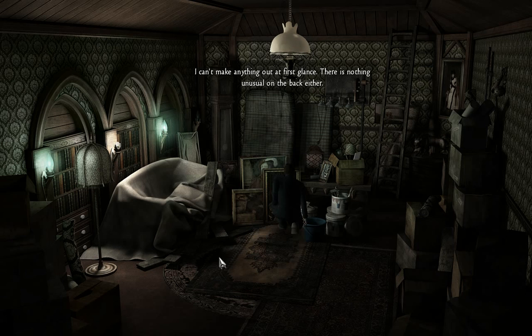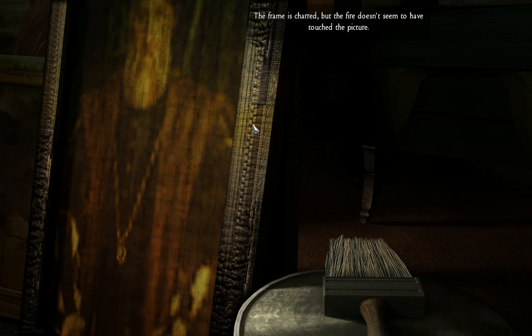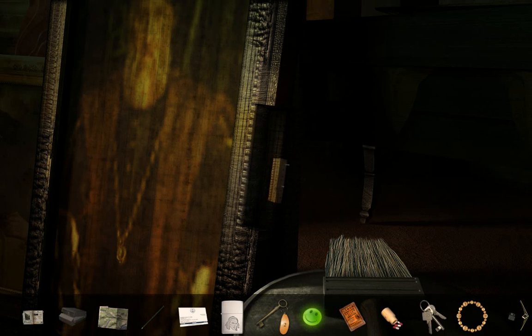I can't make anything out at first glance. There's nothing unusual on the back either. This must be the portrait of Durgam Gordon. The frame is charred, but the fire doesn't seem to have touched the picture. The piece of frame seems to be loose here. Maybe it got broken in transit.